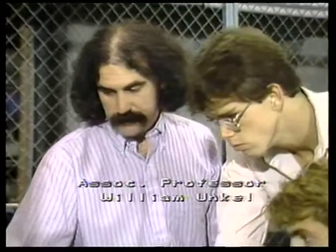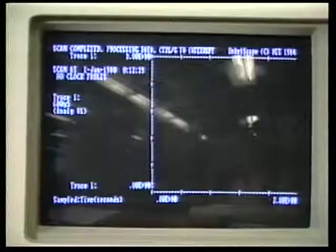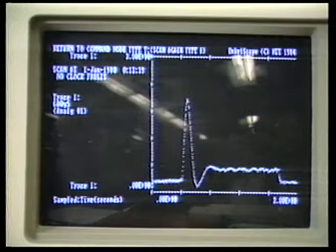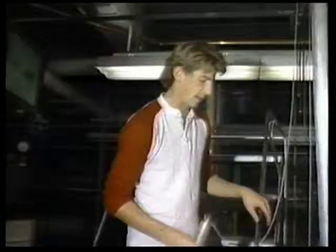In the Department of Mechanical Engineering, for example, Professor Bill Unkel is using an Athena computer to operate like a powerful oscilloscope. Not only does it help students gather data and plot it on a screen, but it also allows them to compare it to theoretical predictions right in the laboratory. For this experiment, the students are examining what happens when a simulated nuclear fuel rod accidentally falls into a reactor.